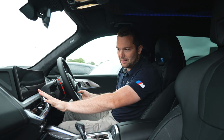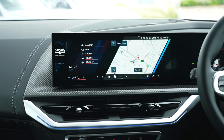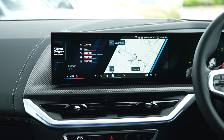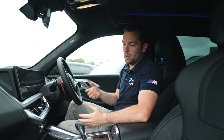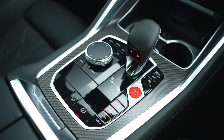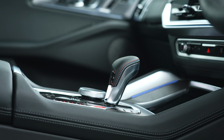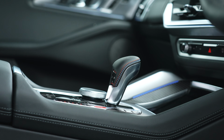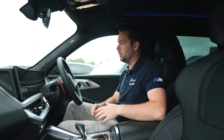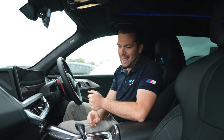And then as we move down into the center here, the air conditioning controls are all on the iDrive system. This is one of the latest versions of BMW's operating system with wireless Android Auto and Apple CarPlay on here too. You've got a wireless charging pad down here, heated and cooled cup holders as well, which is really, really cool. The M gear selector down here, the red start stop button, all of your M modes down here to control the drivetrain, the powertrain, whether you want it to be in fully internal combustion or electric or a bit of both.